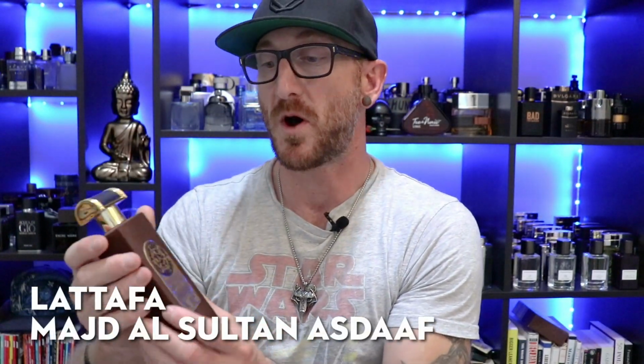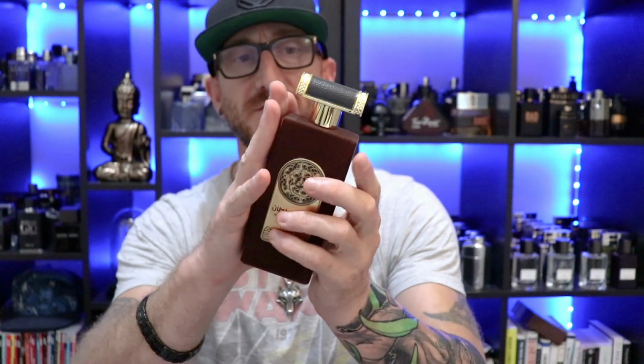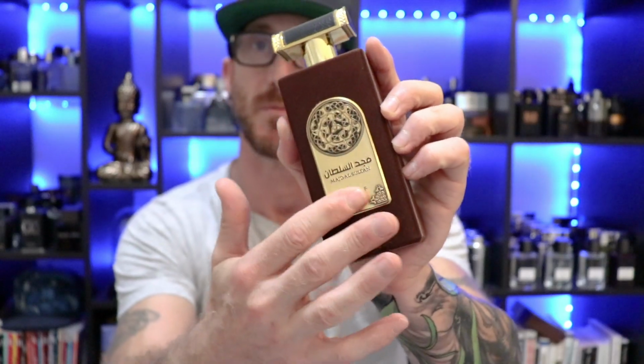This is actually a really nice bottle. It does, like the box, have this, I don't even know what you would call this. It's just kind of like a fuzzy velvet. It's not actual velvet, I don't think, but it has a fuzzy velvet kind of feel to it. It's very soft. It's a cool presentation. It's got this metal plaque on the front, a gold metal plaque. It's kind of engraved and embossed. Really elegant, very royal looking.